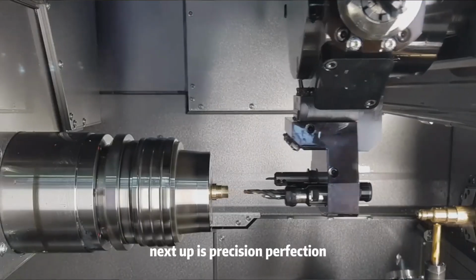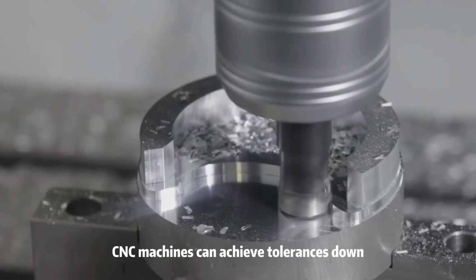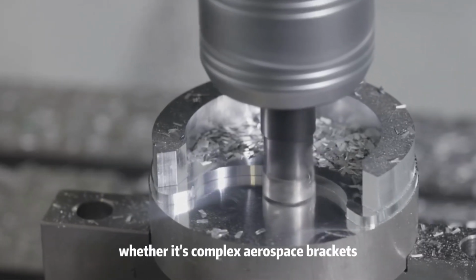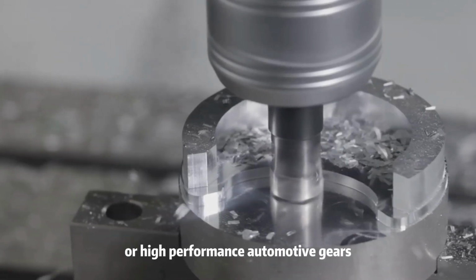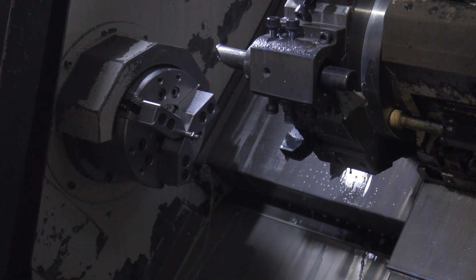Next up is precision perfection. Our advanced multi-axis CNC machines can achieve tolerances down to 0.11 mm. Whether it's complex aerospace brackets or high-performance automotive gears, we ensure every part meets exact specifications.